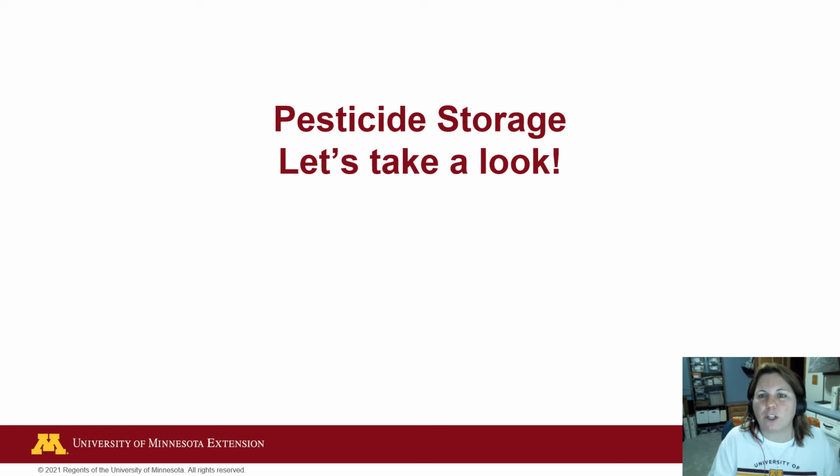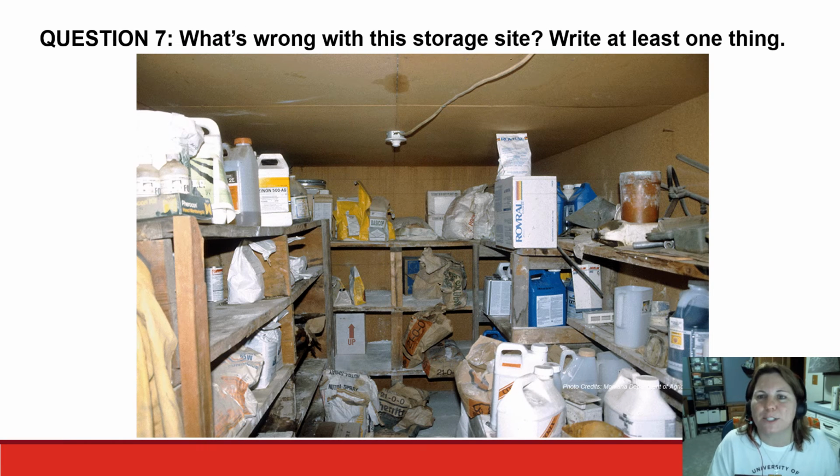All right, so now we're going to look at some pesticide storage areas, and I'm going to ask you your thoughts. So let's start with this one. Question number 7. And I will give you a little bit more time to look at this photo. Hopefully everybody in the room can see this relatively well. What is wrong with this storage site? And you can write just at least one thing. Again, keep it short and sweet. I didn't give you huge lines on that piece of paper.